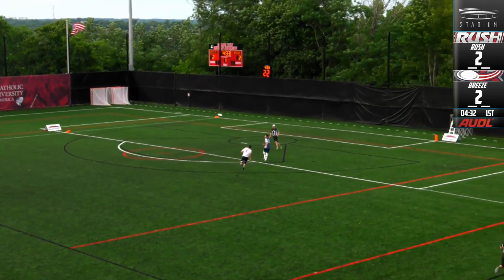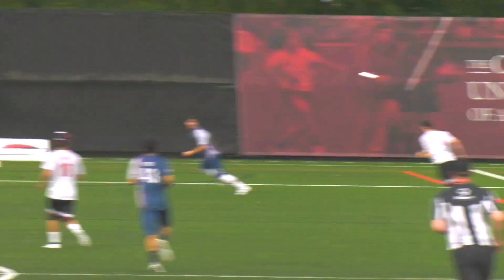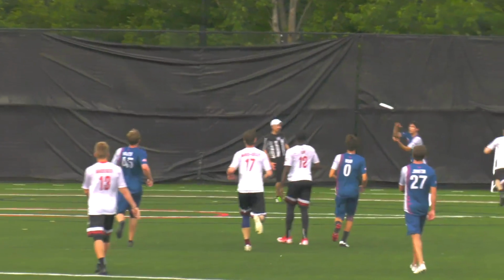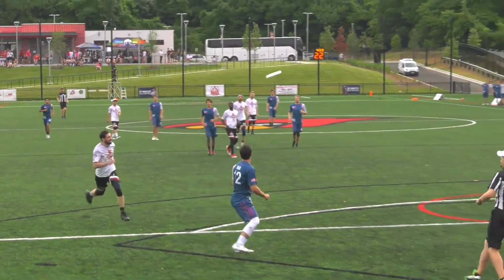McDonnell throws it deep to Garrett Braun, and that's right on the money. So Rowan, who scored the Breeze's opening goal, picks up his first assist of the night to put the Breeze back in front 3-2. Rowan McDonnell.